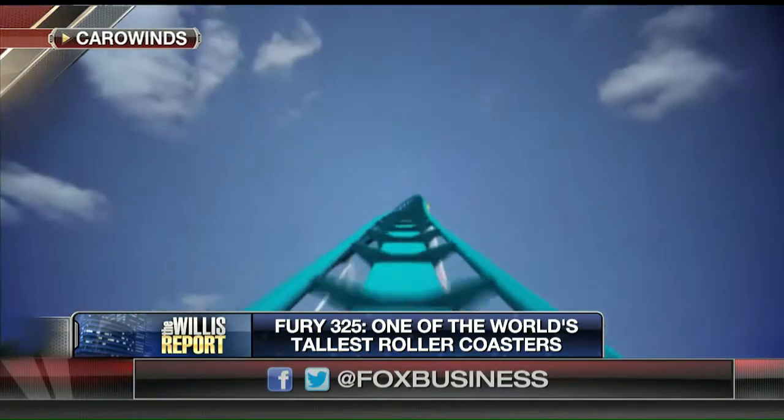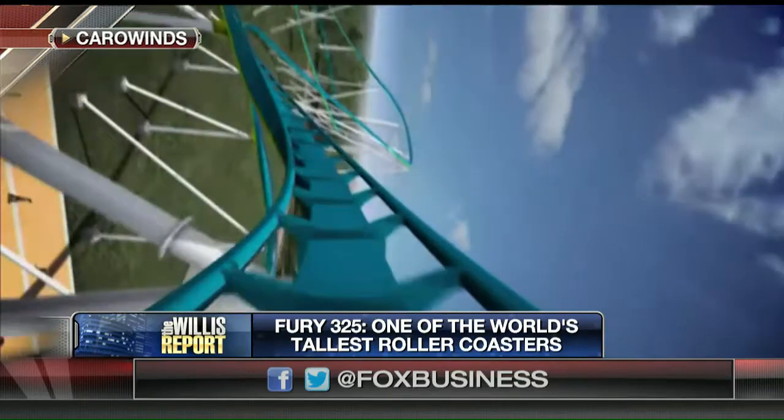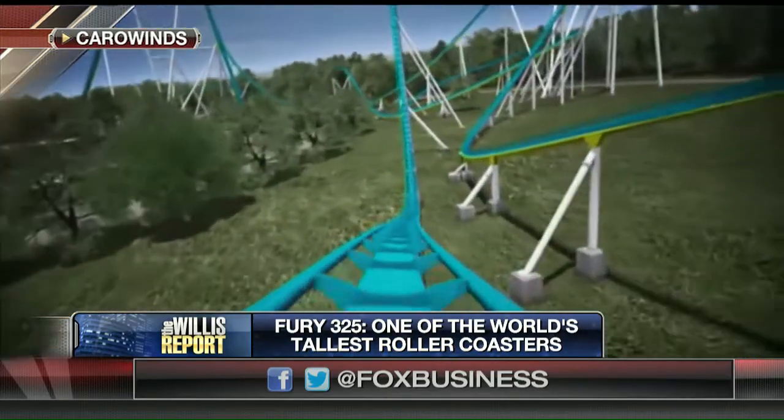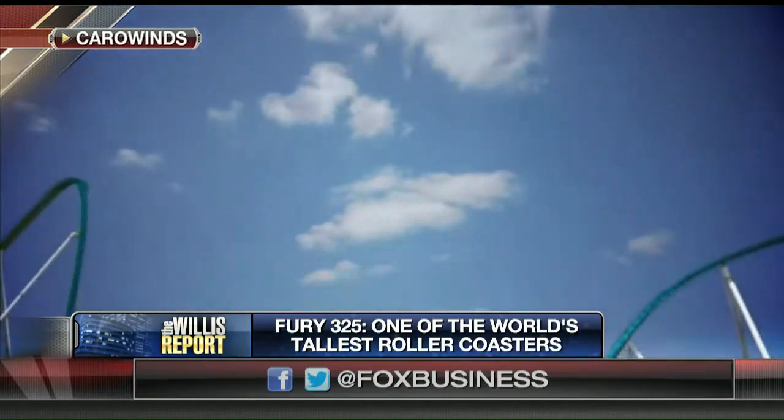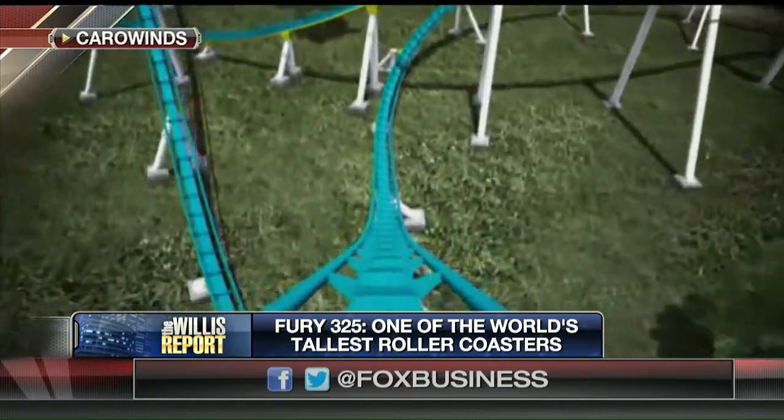That's a $30 million record. In fact, the actual amusement park itself, when they bought it, created it in 1973, was only like $50 million. So this is a very expensive venture for them.